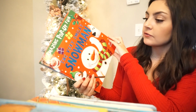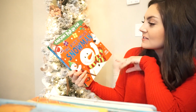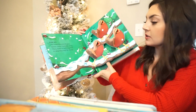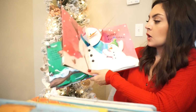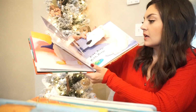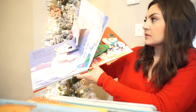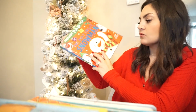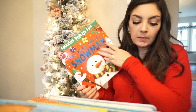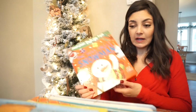And then another book that we've had for a lot of Christmases is called The Very Smiley Snowman, and it's a pop-up book. And Bentley loves this book. So there are little birds, a snowman, the pages are really colorful, penguins, mama bears, Christmas trees. It's just a really cute little pop-up book. There are so many holiday and Christmas books out, but I just wanted to share these 2 because they're some of our favorites.